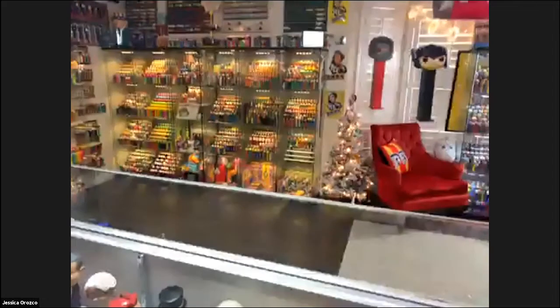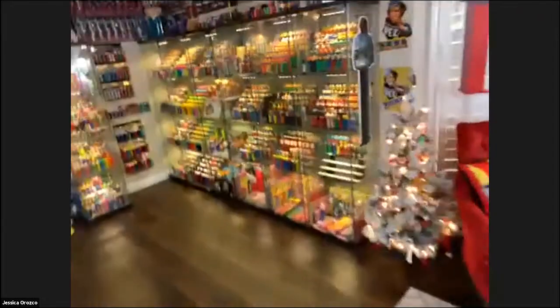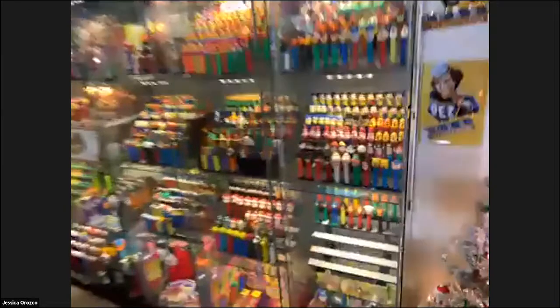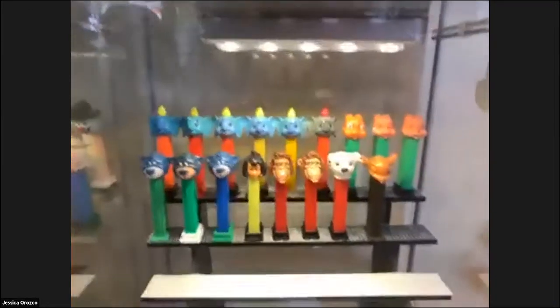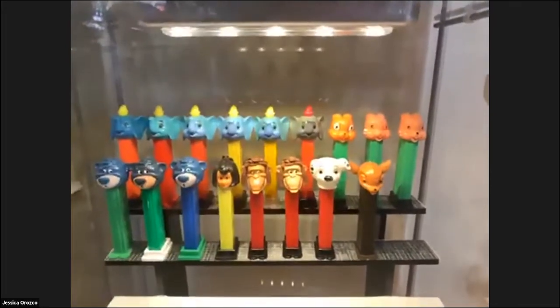I can remember my first vintage PEZ though. My very first vintage PEZ came from a boyfriend's dad. And it was that gray-headed Dumbo. That was my very first vintage.